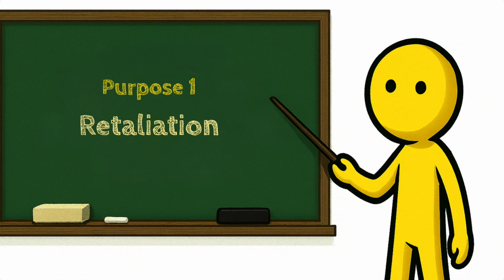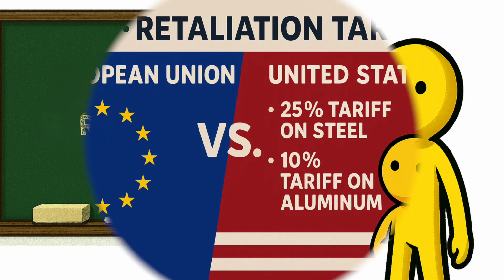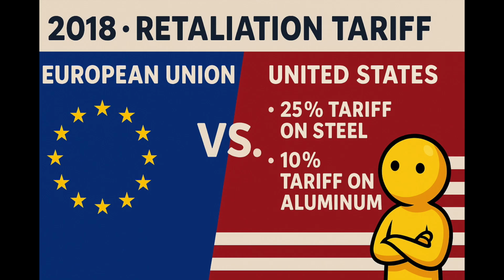Purpose 1. Retaliation. A retaliatory tariff is when one country taxes imports from another in response to tariffs placed on their own goods. It's a game of economic tit for tat. Take the European Union versus the United States. Back in 2018, the United States, under then President Donald Trump, slapped some hefty tariffs on imported steel, 25%, and aluminum, 10%. Now, the EU ain't no pushover.